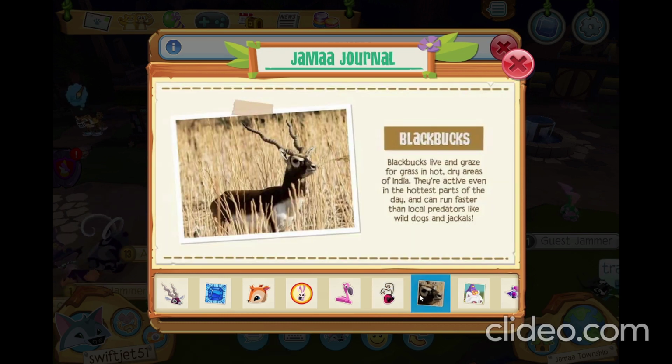Blackbucks live and graze on grass in hot, dry areas of India. They are active in the hottest parts of the day and run faster than local critters like wild dogs and jackals.